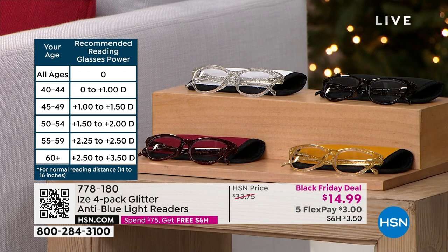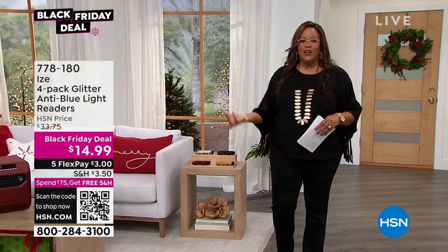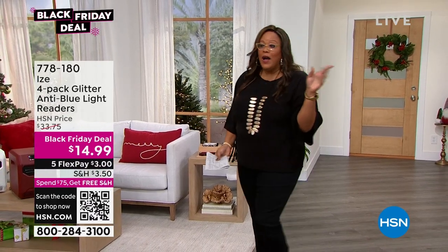these, because I put these next to the bed. I have one at my desk. I always have one in the car. I always have one in my purse. You're gonna put them everywhere. So I'm gonna move on.